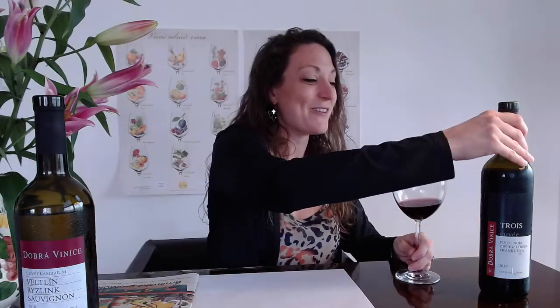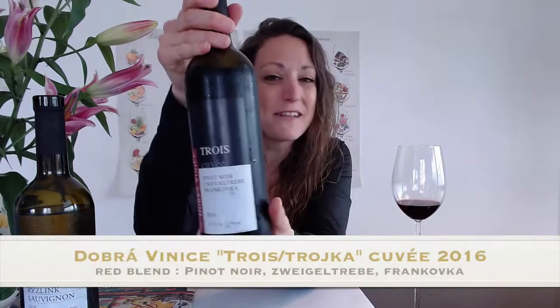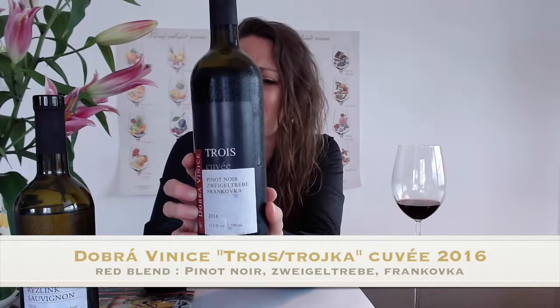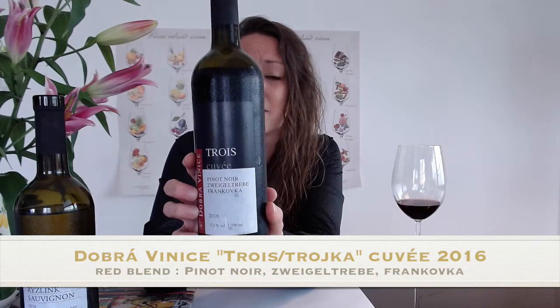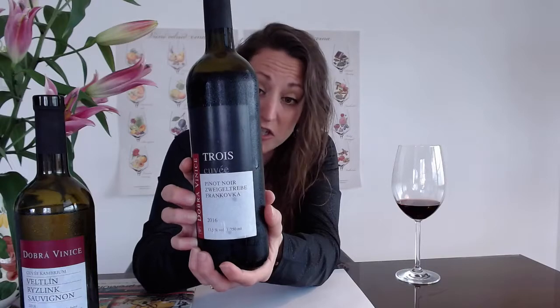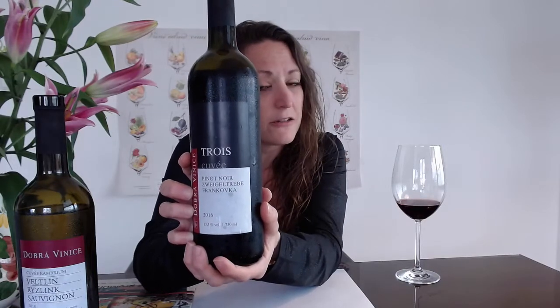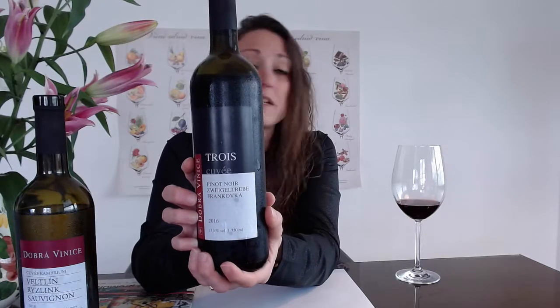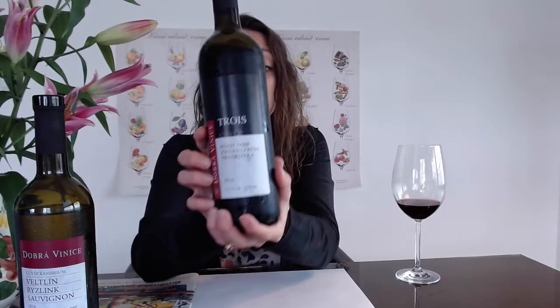Going into the red, and yes, there are red wines in South Moravia. Believe it, they are here to stay and they are delicious. So this is their Trojka, meaning 3. This is their 2016 Trois, or Trojka red blend. It's a cuvée of Pinot Noir, Zweigelt, and Frankovka, also known as Blaufränkisch. So in terms of percentages, you're looking at 40% Pinot Noir, 40% Zweigelt, and 20% Frankovka.